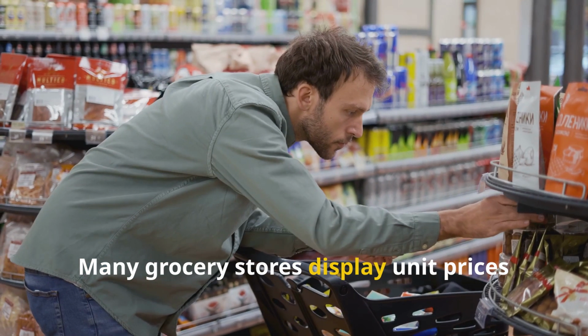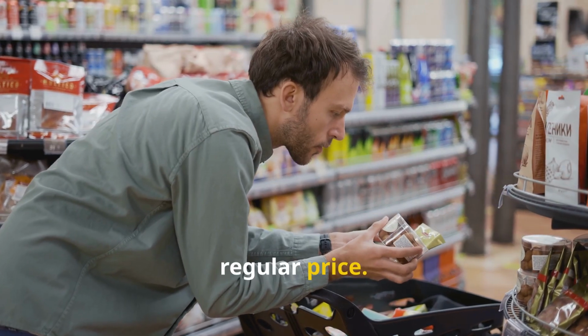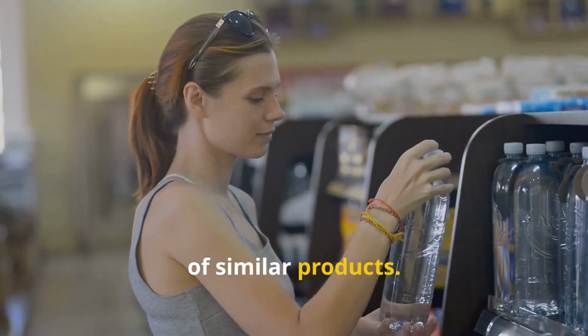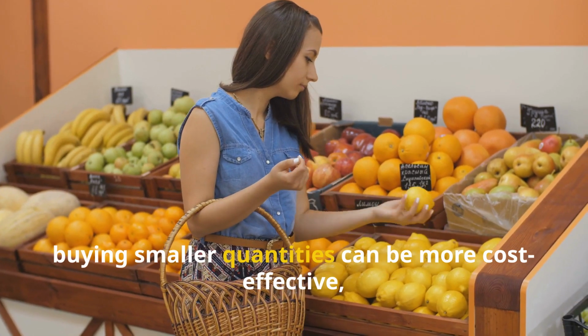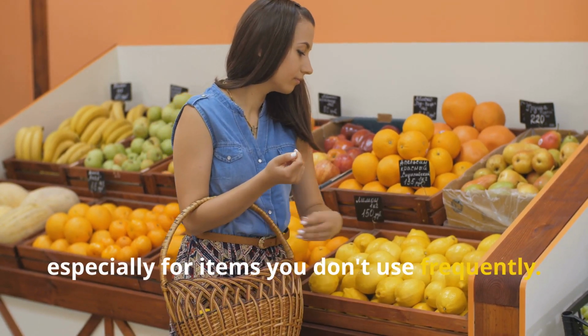Many grocery stores display unit prices on their shelves, usually in smaller print below the regular price. Take the time to compare the unit prices of similar products. You might be surprised to find that the larger size is not always the best deal. Sometimes buying smaller quantities can be more cost-effective, especially for items you don't use frequently.